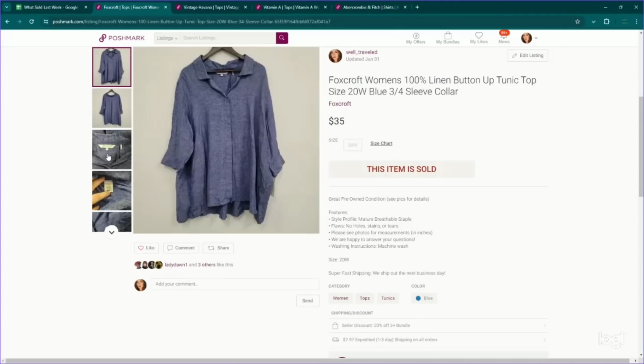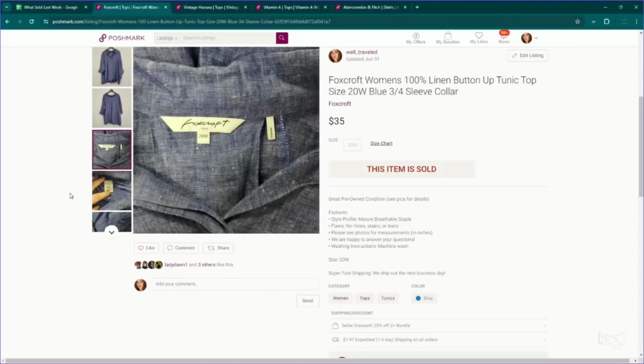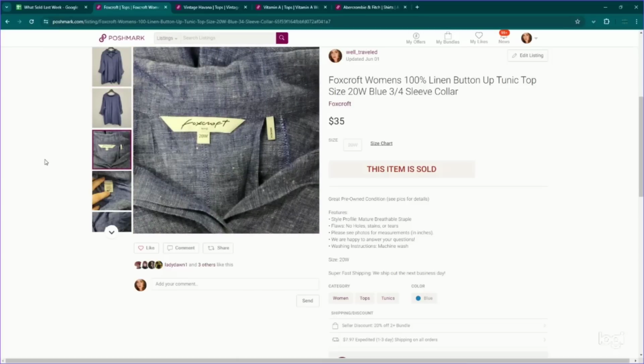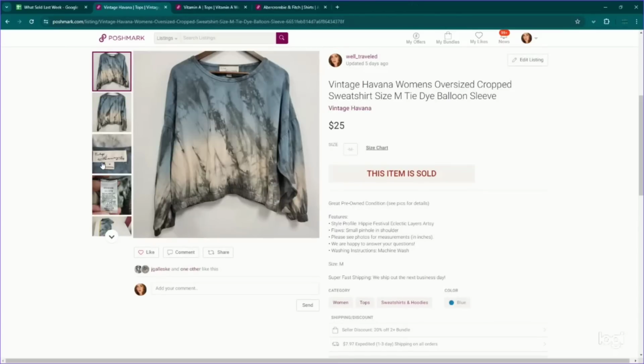Here's that brand Foxcroft again. This is a 100% linen plus size Foxcroft top. It sold for $35, which is great for pre-owned Foxcroft. And just a reminder again, Foxcroft I typically only get in plus sizes. The smaller sizes definitely do not perform as well. This was a gut instinct pickup.